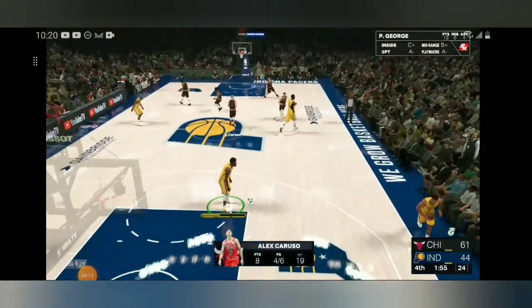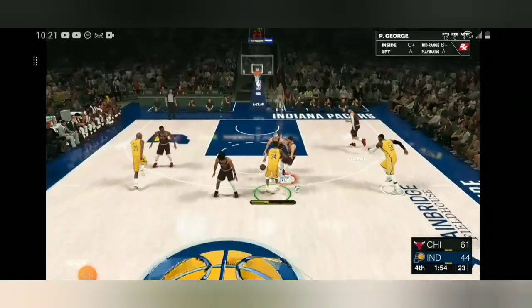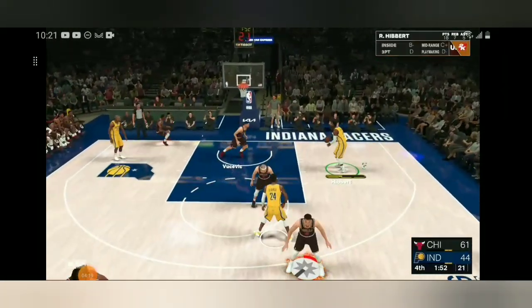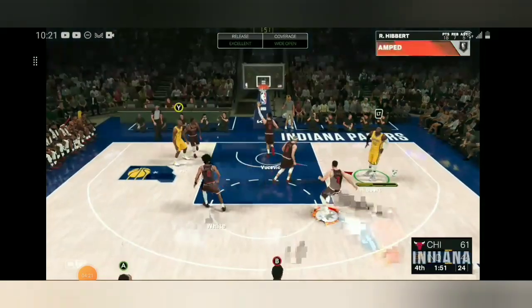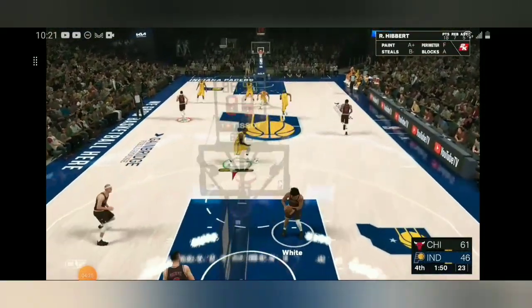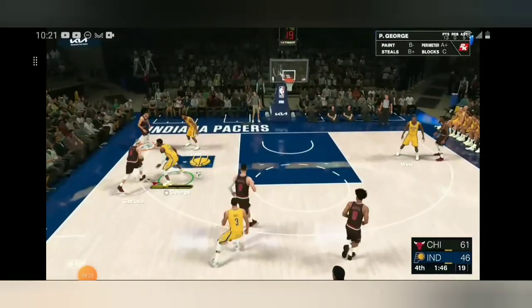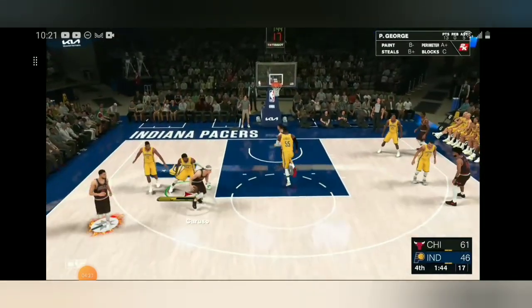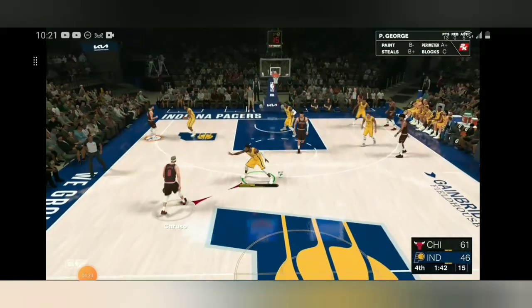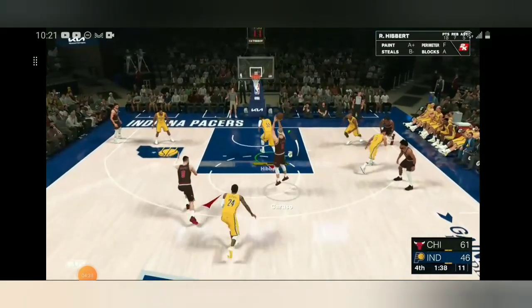They're in total command of this game with time starting to run out. Reason why they've tightened up the vice grip a little more each time up the floor. We'll see if they can close this one out. And just using the natural advantage he has, he can see over the top of the defense. And let's also add, he has touch from there. That's a solid shot for him.